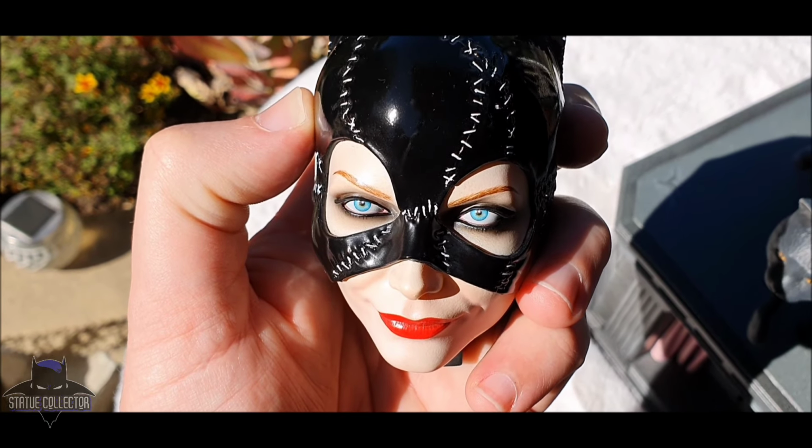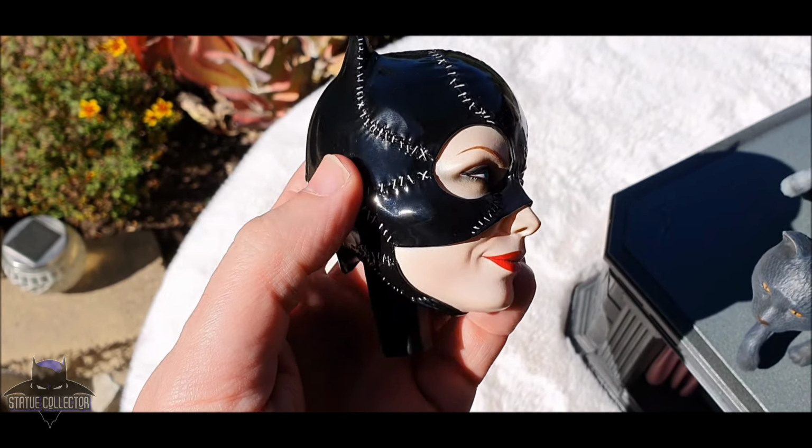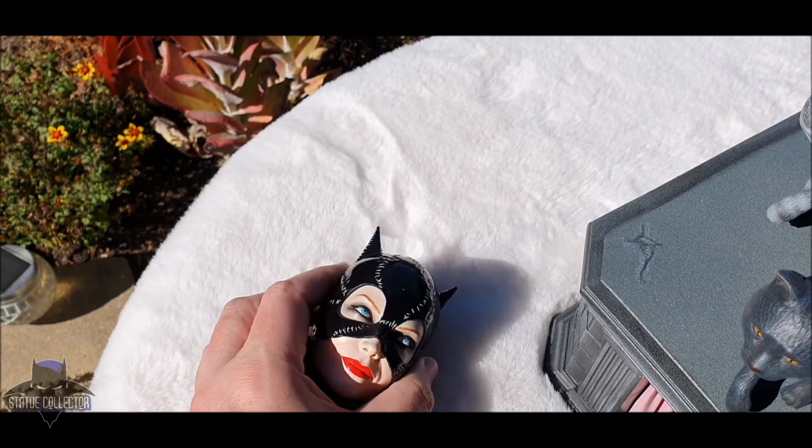Yeah. What do you guys think of that? What do you guys think of the portrait? Do you feel like it's accurate? Do you feel like the eyebrow color and everything else is accurate to Michelle? Definitely let me know in the comments down below.